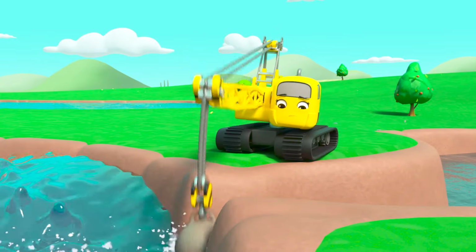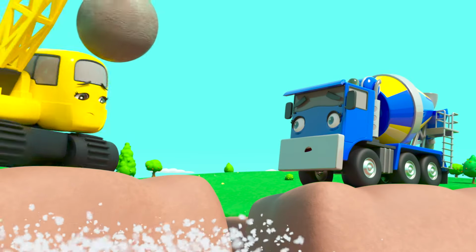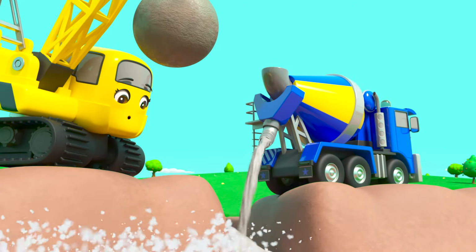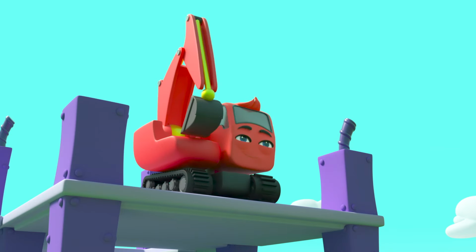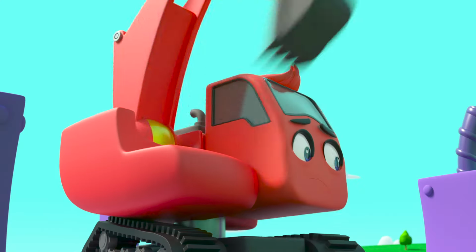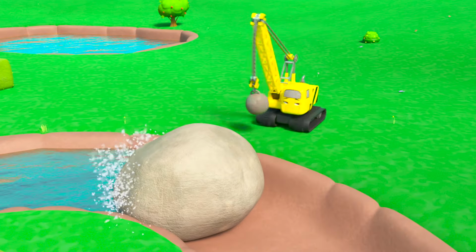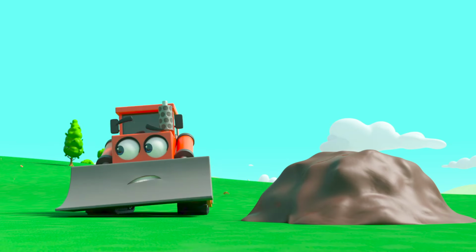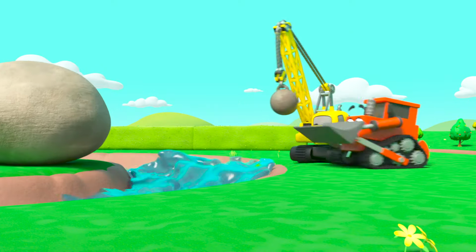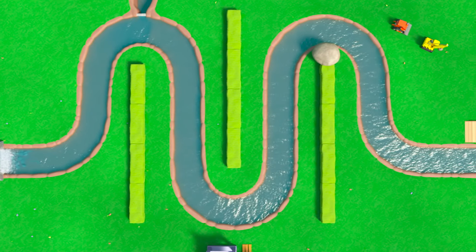Oh dear, how will they plug this gap? CJ, of course. She can use her cement to fix the leak. Good job, everyone. But now look, that rock is blocking the canal. That rock is too heavy for Dazey to move. But here comes Bump. He can move that. Hooray! Good work. There, at last the water has filled up the canal.